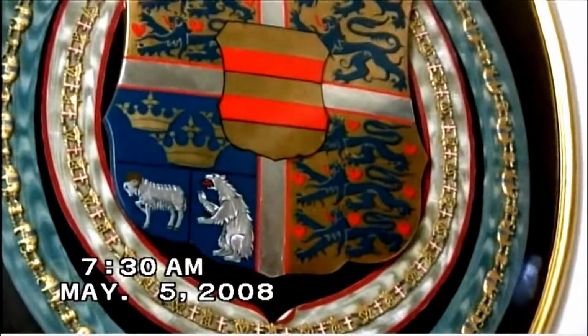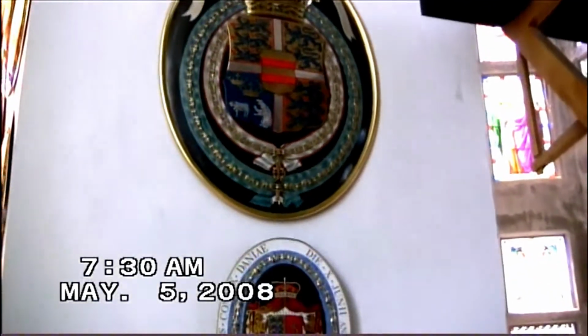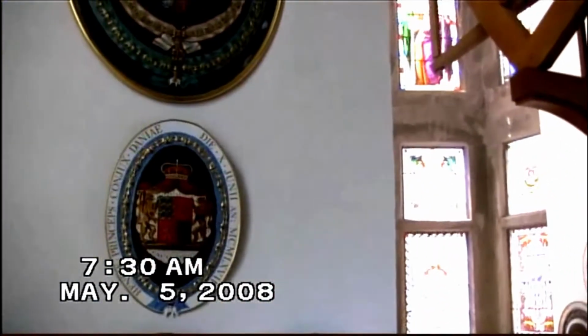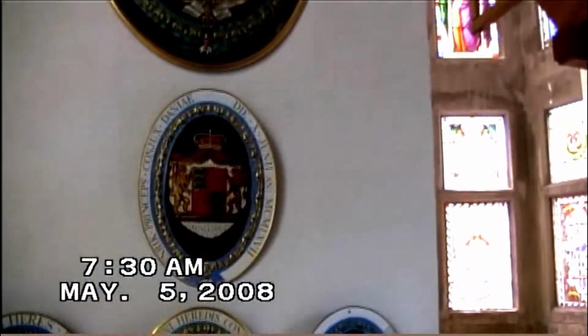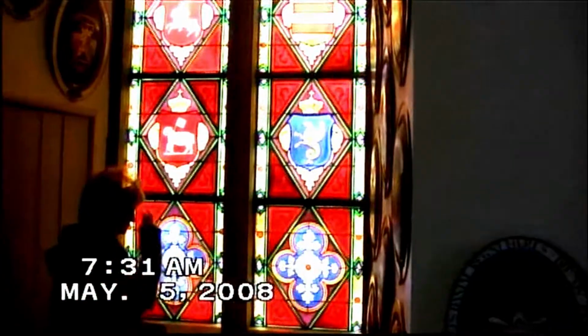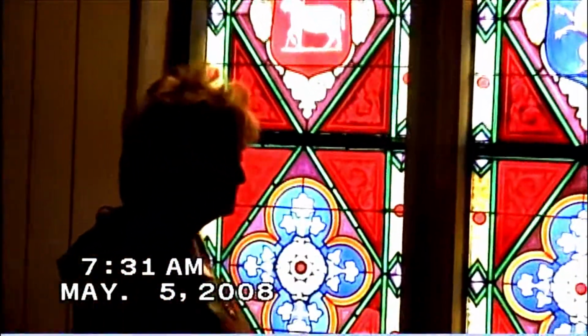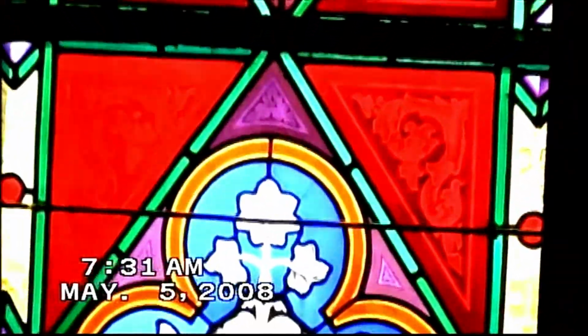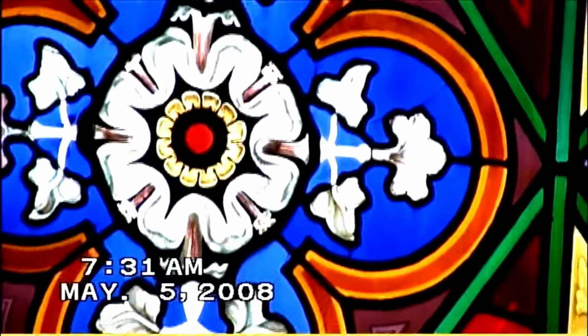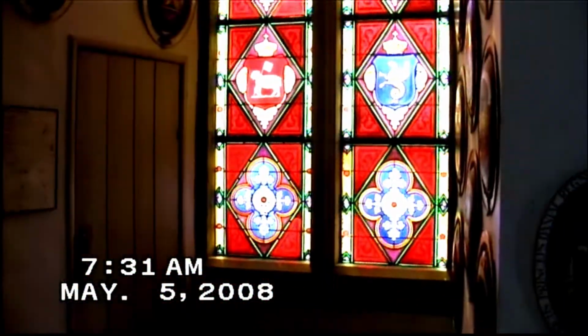Okay. So now we can take our flash pictures up in here. You're not allowed to use flash in here. No. We got on closer. Well, I did zoom in. When you were over there by the window, I zoomed in a little bit.